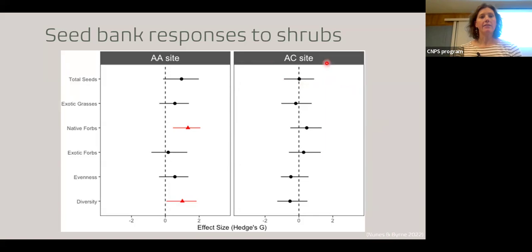Because at the AC site, there are no significant differences. Shrubs didn't have any. There was no difference in the seeds between the shrub canopy and the shrub inner space. Kerry, I'm tempted to slow you down.